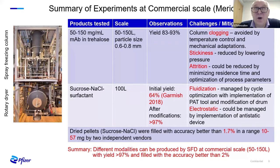Stickiness: if you dry at high temperature, so it seems like if the product exceeds slightly the glass transition temperature, Tg prime, then it can stick to the wall. So if you reduce pressure and reduce product temperature, that goes away. Attrition: yes, particles remain in the drum, and some friction occurs, and that can result in a small particle dust. So the shorter the time you hold the particles in the chamber, the less the impact.